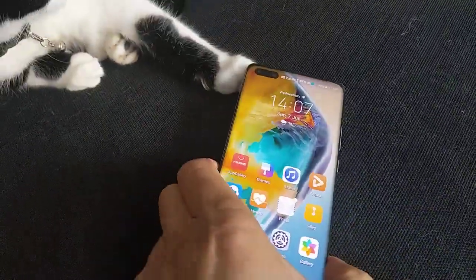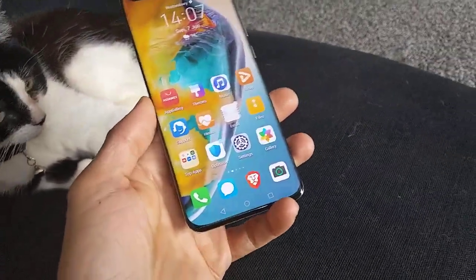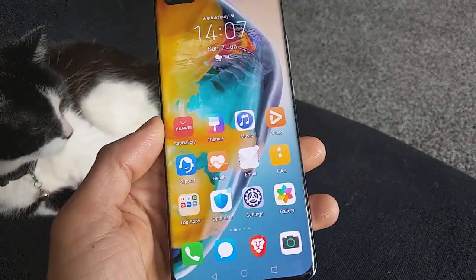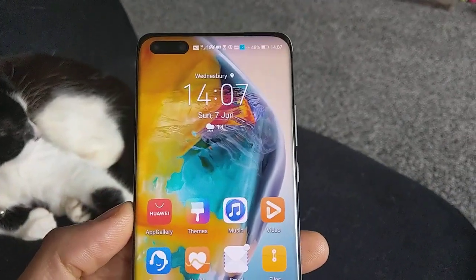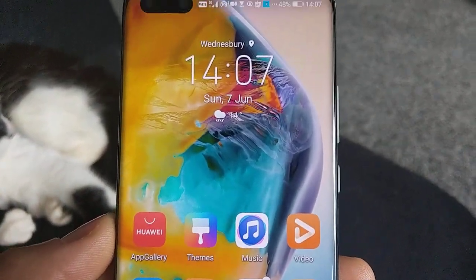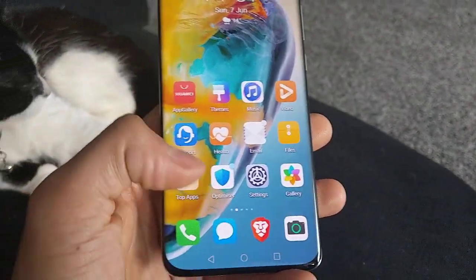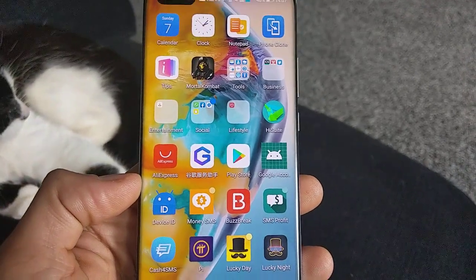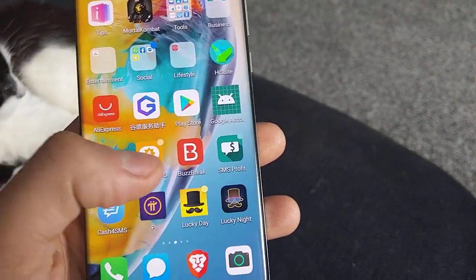Here we go. So I said before, this is not a Google-based phone, which didn't impress me at first, but I have forced on Google, and I've got some of the functions on the phone to work. So I'll show you that now. So there's Google there now. The actual software does work. Some of it does work and some doesn't.